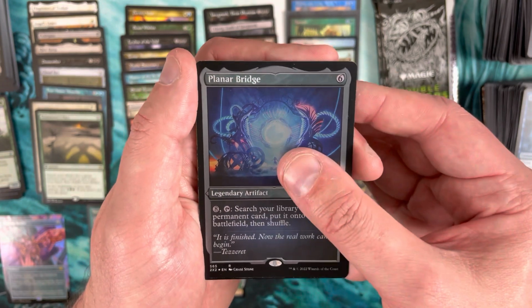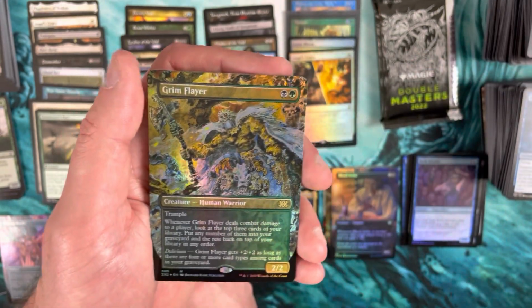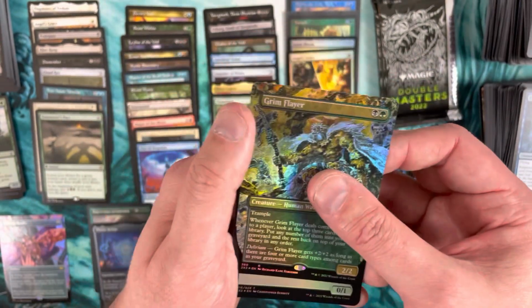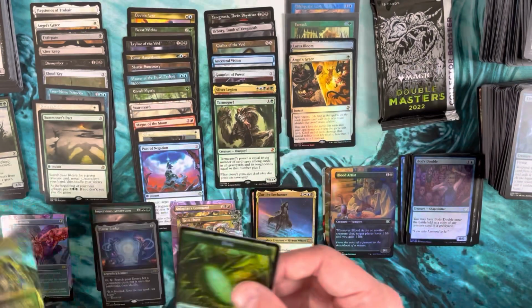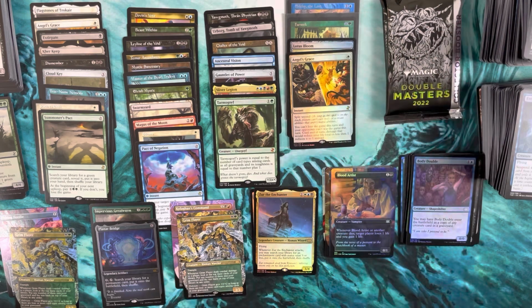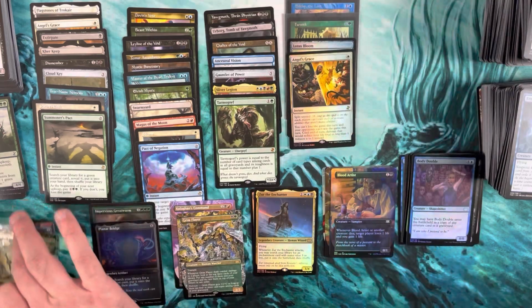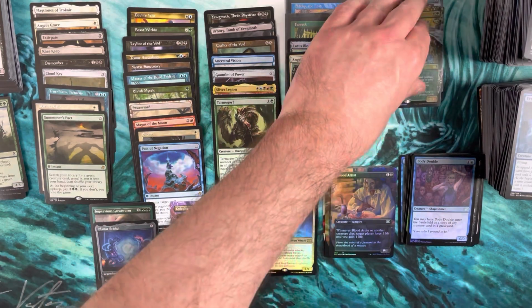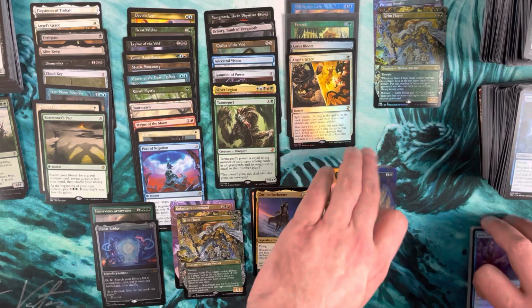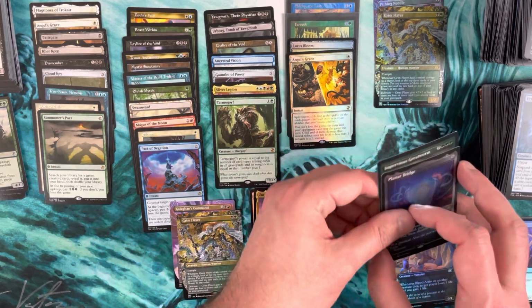Okay. I'm going to have to hit something at some point here, right? Rare is a Grim Flare. Borderless foil Grim Flare. Yep. So that happened. Okay, we're 2 packs in, and yeah, we're not doing well. That's all there is to say. We are not killing it with these Double Masters collector packs.